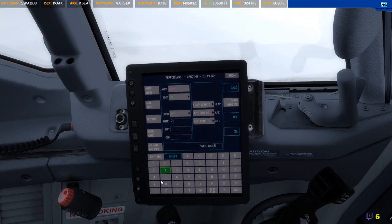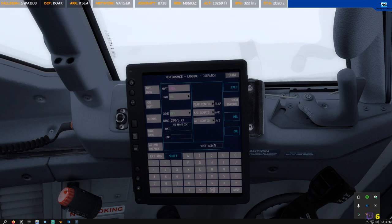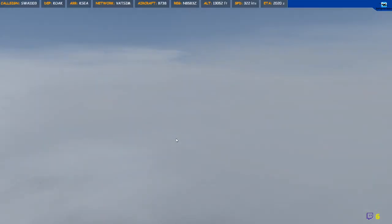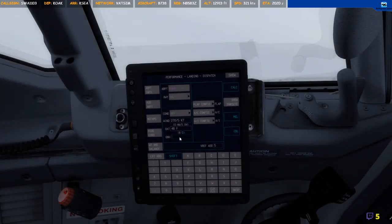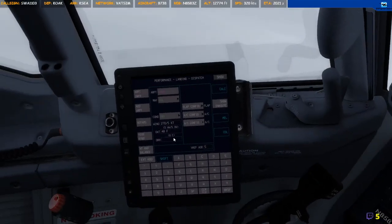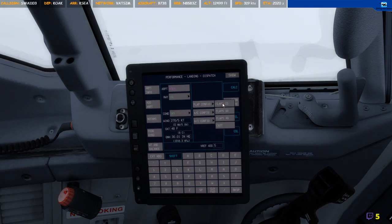If you don't have that in there, it won't do it. Outside air temperature, it's going to want Fahrenheit. It is 48 degrees. Ooh, it's chilly out there. And QNH 30 up. Can't do it that way. Got to do it from here. 30.0. 30.01. Flaps configuration, we're gonna go flaps 30.